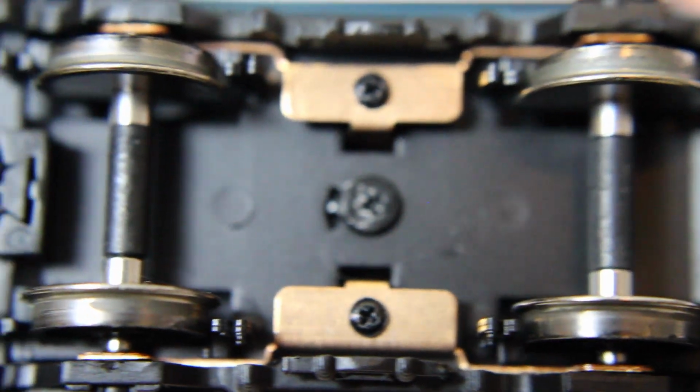Also looking to the underside, we can see the difference in the underframe detail between the two different coaches that appear in this set. So we've got a very nice representation of the twin engines and transmission details and exhaust. It's all separately fitted details on there. We can also see the speaker grille.